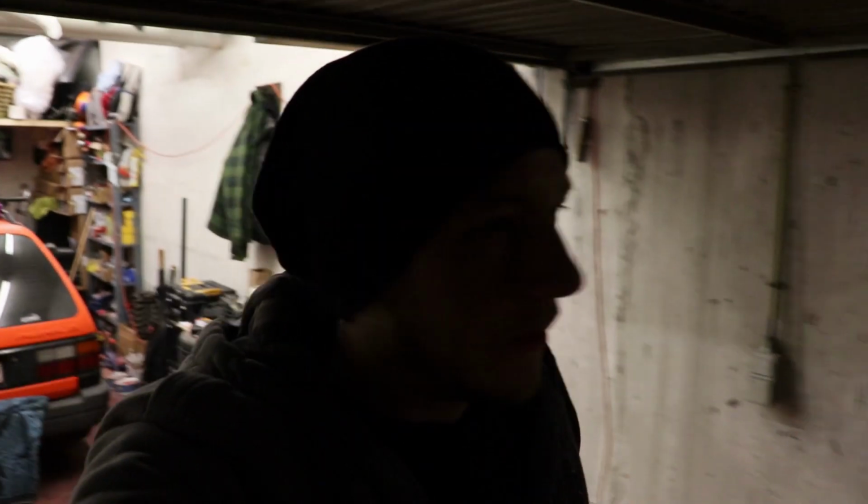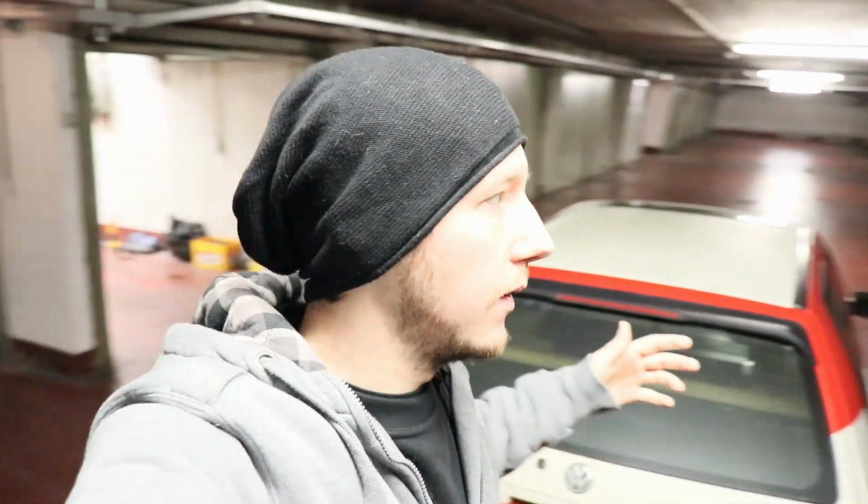So I got the car in front of my own garage, a small garage inside the garage. I hope the water in the background isn't too distracting, and I hope the lighting is just enough to get anything nicely into the picture. So yeah, let's get started.